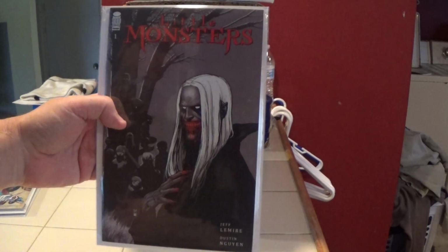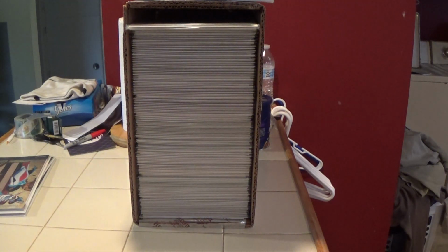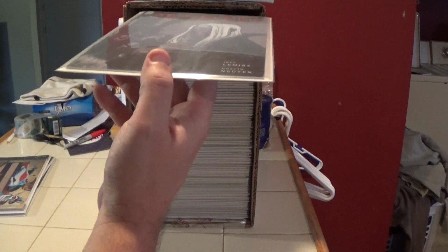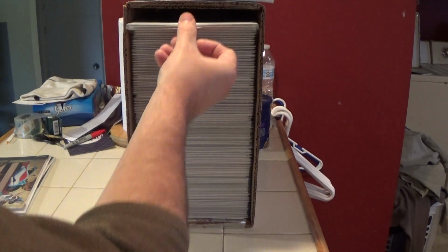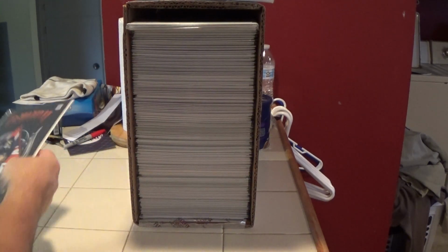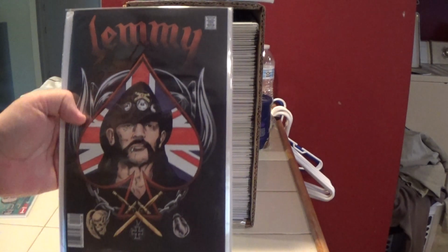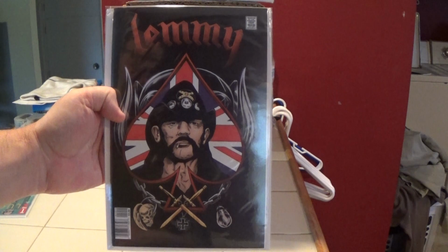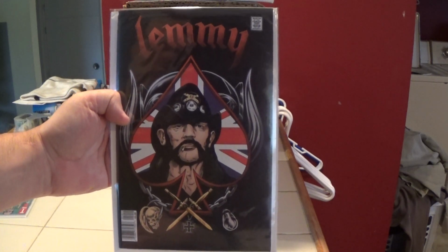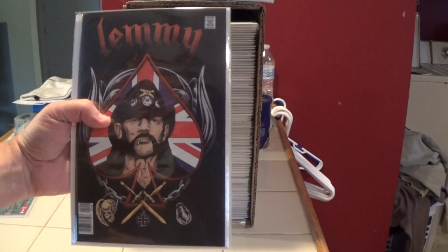Here's Little Monsters number 1. This is a variant. But that Luther Strode, they are supposedly in production for a movie, which will be interesting. It would be interesting if it actually comes to fruition. I just bought this for the novelty of it, I guess. Lemmy? Killmeister? From Motorhead. I don't even know what it is, to be honest. Yeah, weird.